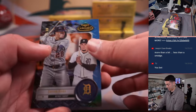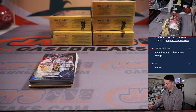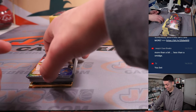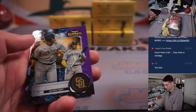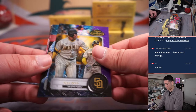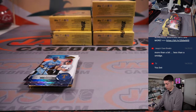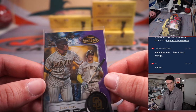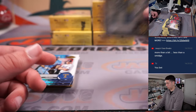We've got a Javier Baez out of 99. It is almost impossible to read the serial numbering on these cards. Yeah, they put it's in a 99. Just stamp it on the back. Yeah. Ooh, Juan Soto out of 35. Padres edition. That is going to Boyd. 33 out of 35 there. Let's get that to folks. Okay.